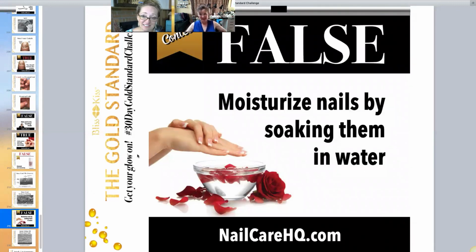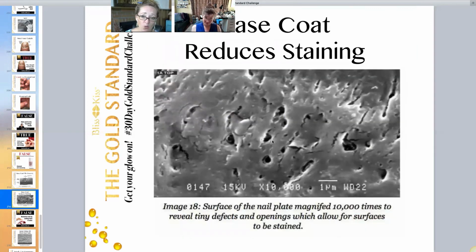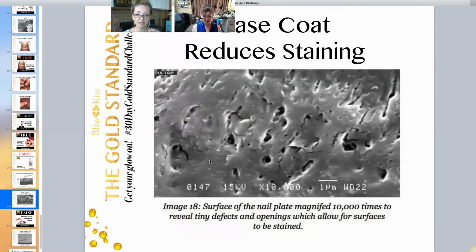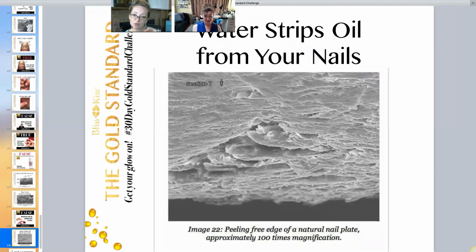Yes. And it also leads us to the whole nail soak thing: bath bombs. You want to keep your nails out of water as much as possible because of these holes. Look at these holes. This is a cross section of the free edge. You have water coming in the pores from the top down, then it penetrates all of these different layers and starts to expand and push them apart.